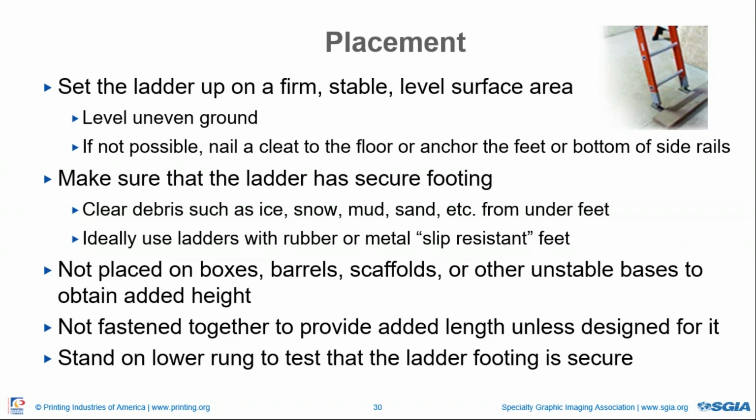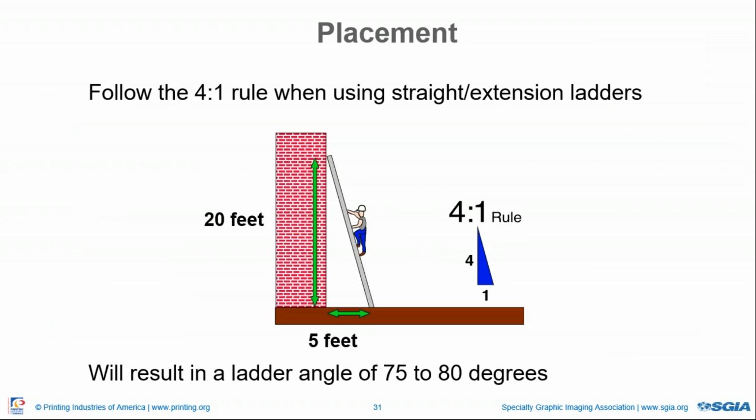But you don't want to fasten ladders together. And again, we've seen photos of that. Unless it's designed for that, like, for example, an extension ladder. And of course, before you get on a ladder, you stand on a lower rung to test the ladder to make sure that the footing is actually secure.